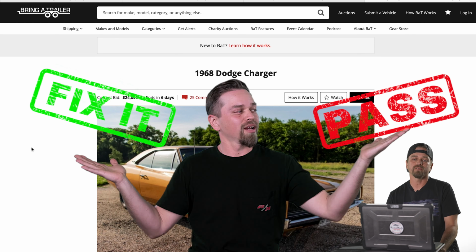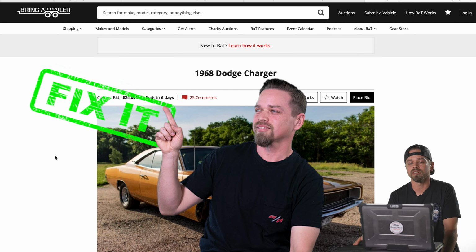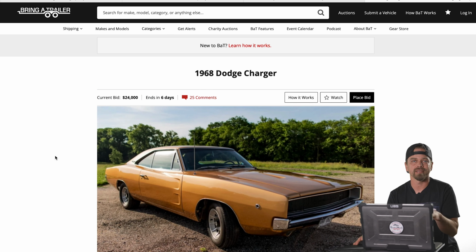Okay, so I'm definitely gonna say fix on the 68 Charger, even though you could probably drive this car as is. It's pretty presentable, but I would fix. It's a good candidate for a resto mod. Current bid is only $24,000. That could go anywhere.